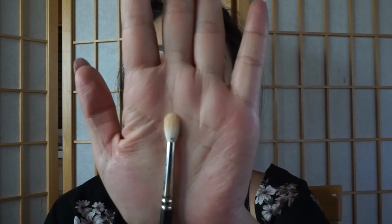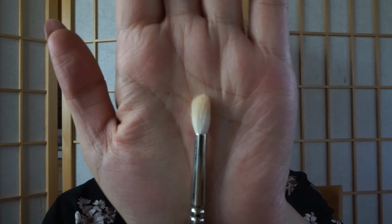Lastly, this is a new brush from MAC. This is the MAC 221, and I like it for my crease, but I like it even more for nose contour, and it just kind of fits perfectly. I use my Lorac Pro Contour, the light contour shade, and I'll just go in and contour my nose, and then after that, if I need to blend anything out in the crease, then I'll do that.